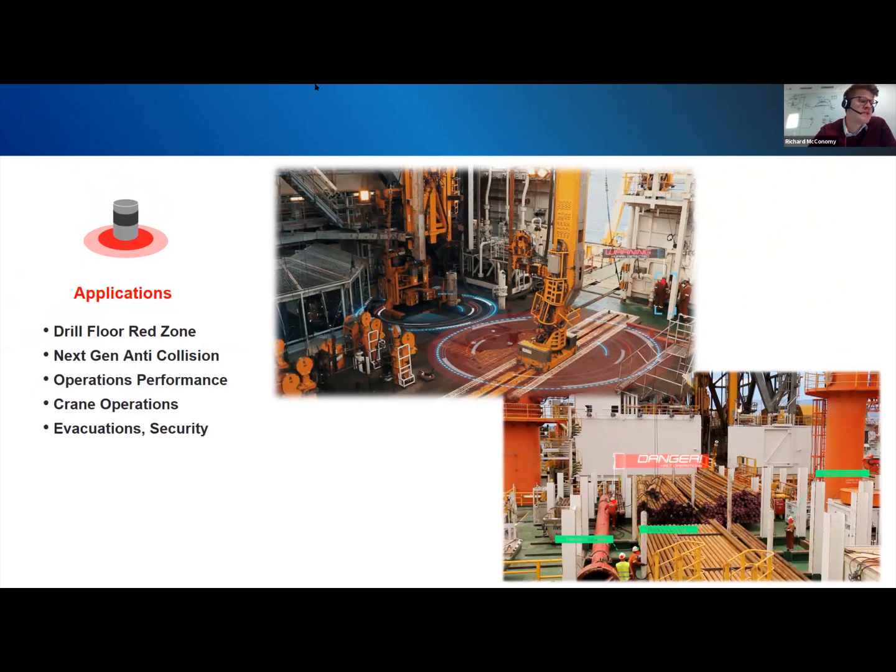But also, the more this happens, and the more the guys working on the drill floor are made aware that people know where they are, the more aware of where they are they need to be. And the driller, if they do walk into a red zone, will point that out. People learn, and people will adapt how they operate as well.